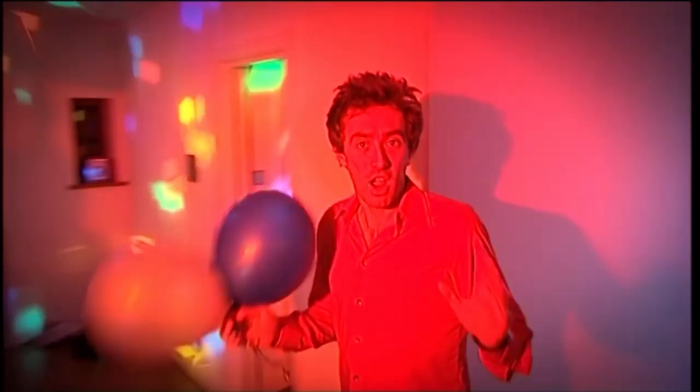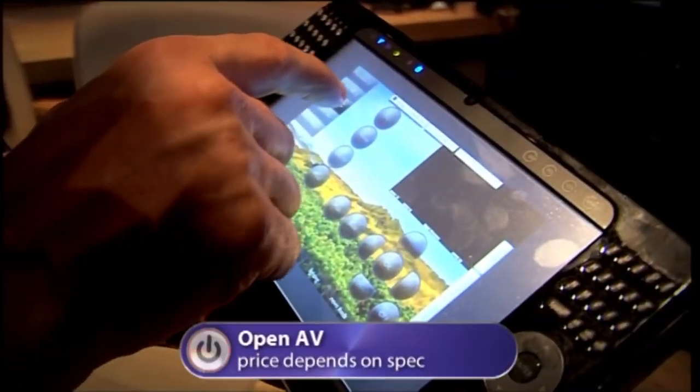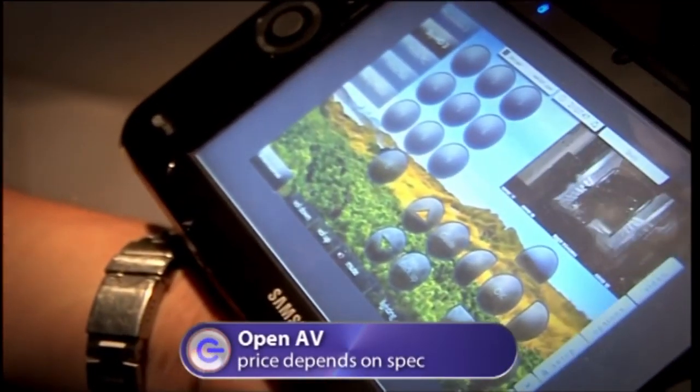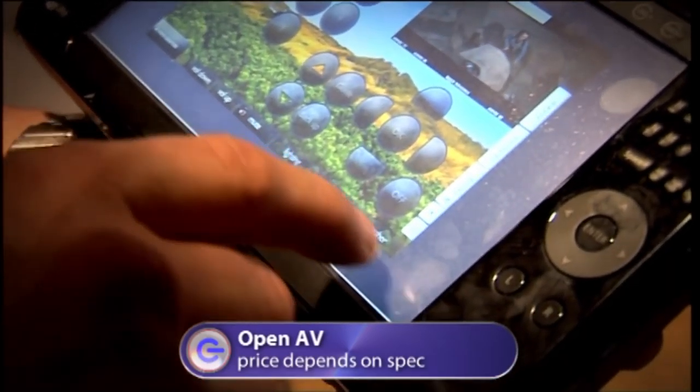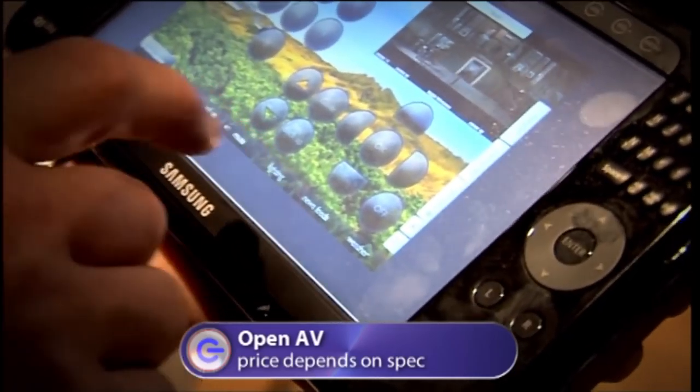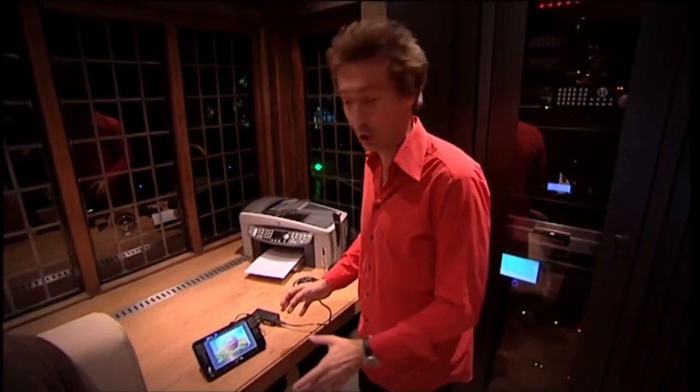So this house is entirely automated using a system called OpenAV. OpenAV allows you to control every gadget and socket via one wireless touch panel, and you can keep adding gadgets to the system without limit. The really cool thing about the OpenAV software is that you can program it with your own unique set of rules, like I've done with the party mode.